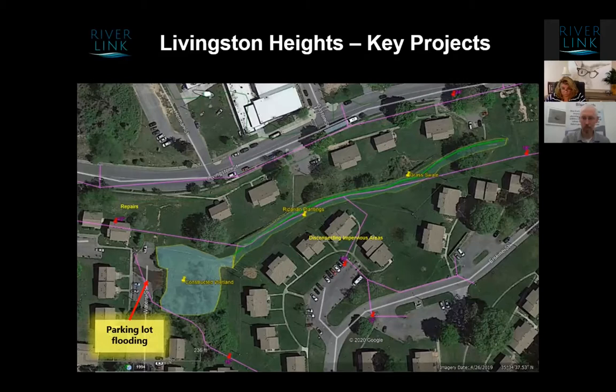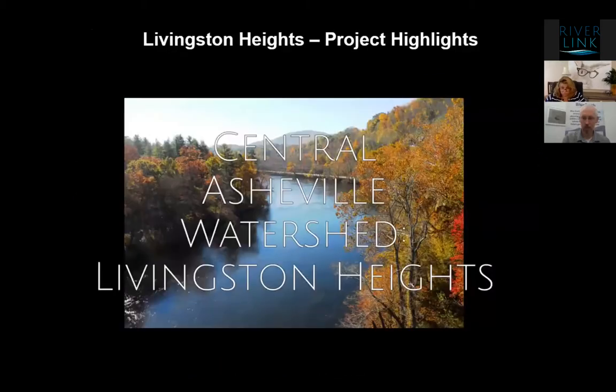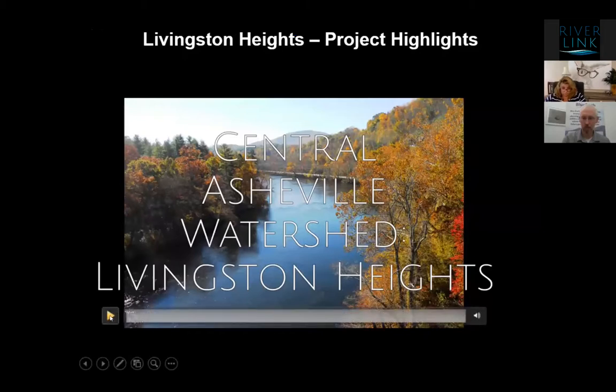Our team has spoken with residents, and they said it's not only a nuisance, but even in the winter it freezes and creates a hazard. So one of the proposed projects is to address this. So here's the concrete ditch, that's the wetland. And now I'm going to briefly go to a high-tech multimedia presentation here, so you can get a little bit of a view of it. It's actually just a video clip.